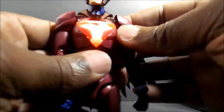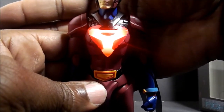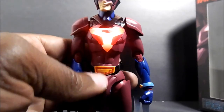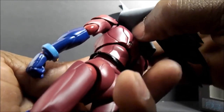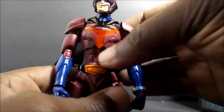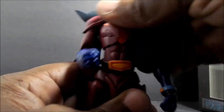It's actually this piece, an LED light. So let me turn it on. It does have that feature. I'll turn off my light real quick. Which is pretty cool. He has a diaphragm joint which works pretty well, and he also has waist articulation, so you get a lot of range of motion with this guy.